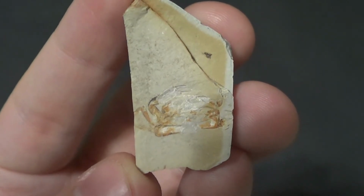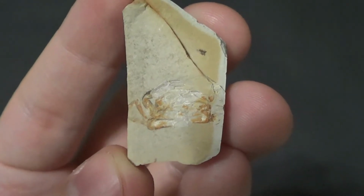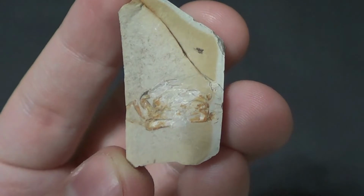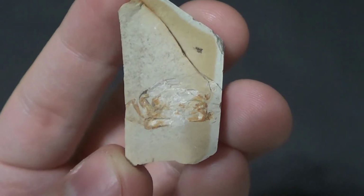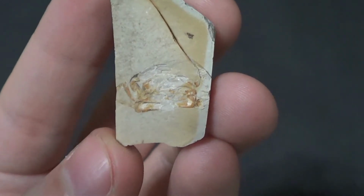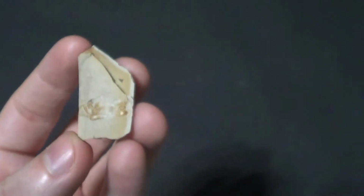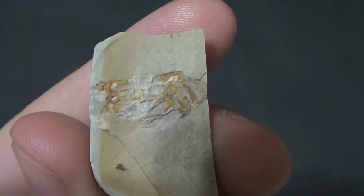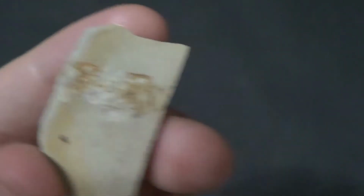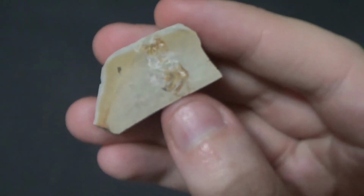Anyways, this 8 million year old little arthropod is cool, it's just small. And it gets its own color. Oh god, I'm so mad I can't even speak. This little fella here gets his orange coloration from iron oxide. And that's about it. I mean, what do you want me to say?